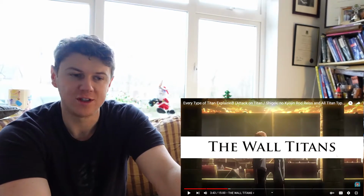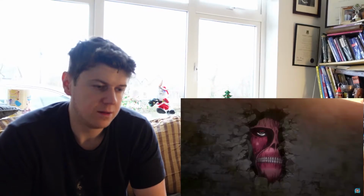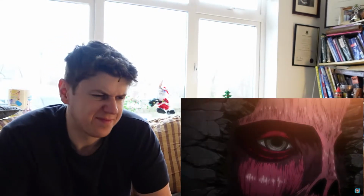So now we have the wall Titans. The wall Titans are massive Titans who resemble the Colossal Titan in both size and appearance. These Titans have the ability to harden their bodies, and they are currently dispersed throughout the three walls, and they are effectively making up the inner core of the walls.